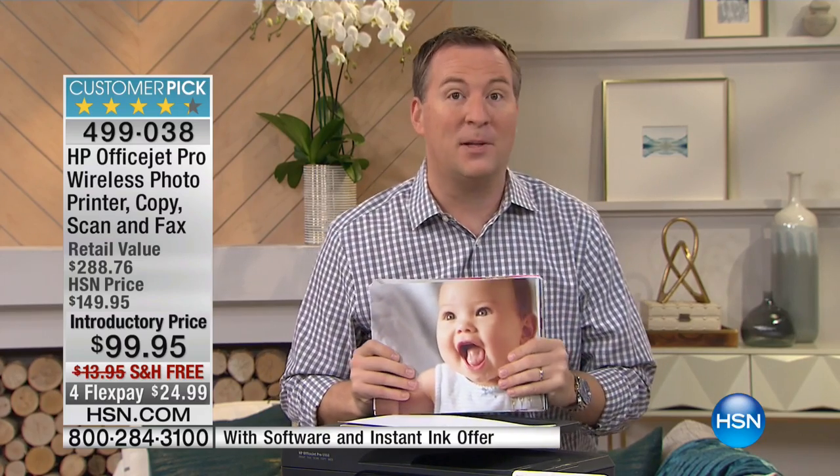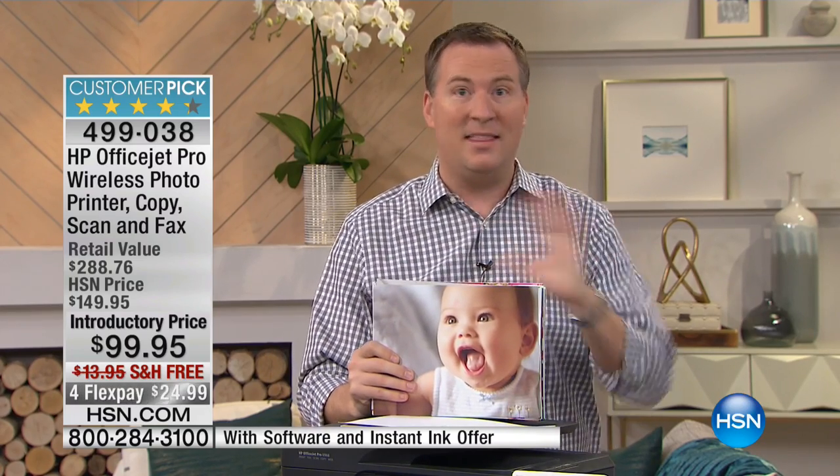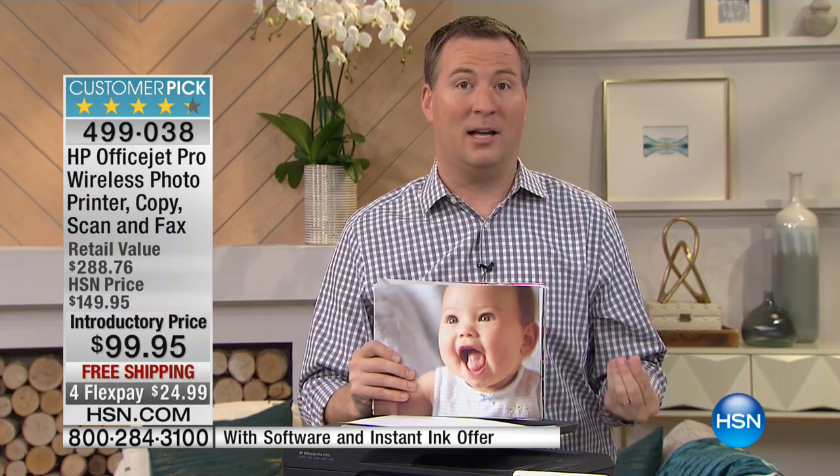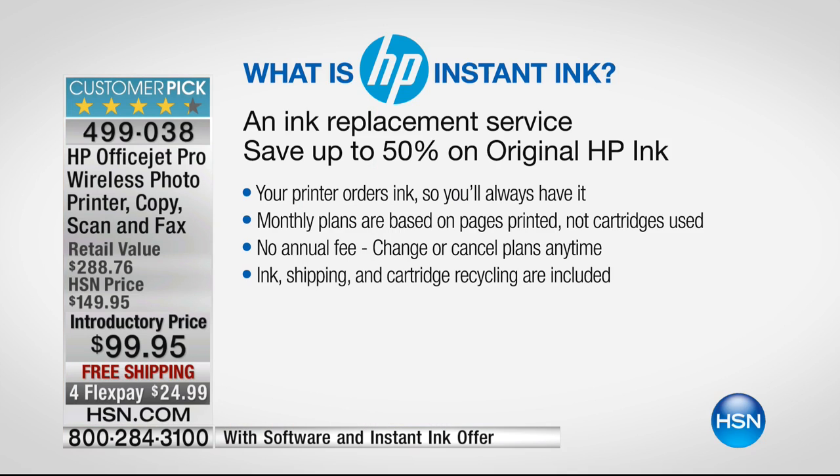Now, we're also including something called HP Instant Ink. And this is a phenomenal program. I switched over about 6 months ago. I fell in love with it. It is saving me a tremendous amount of money. The program we're giving you today is 3 months of HP Instant Ink. And the way it works is, because your printer has its own computer, it's actually calculating the pages that you print. Not necessarily how much ink you use, you pay per page.